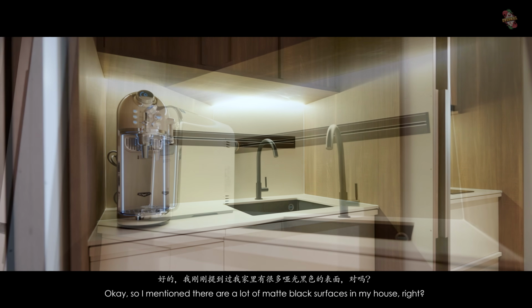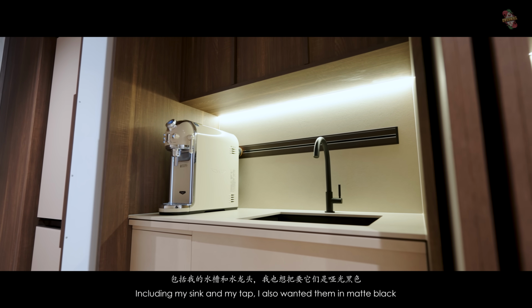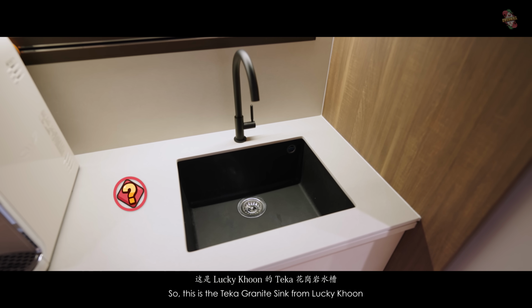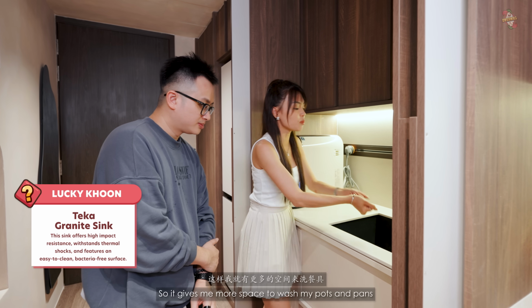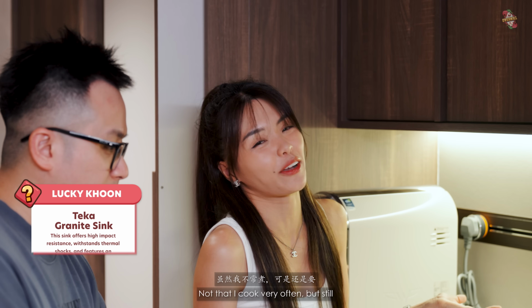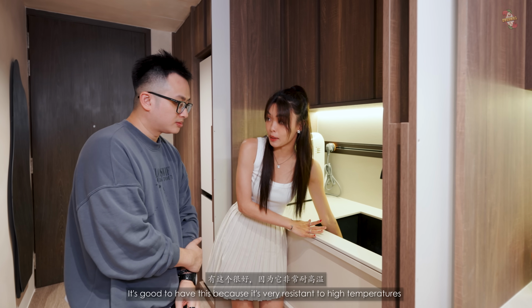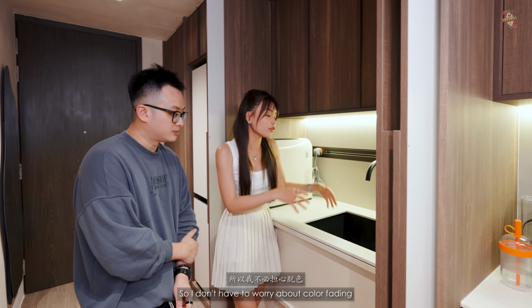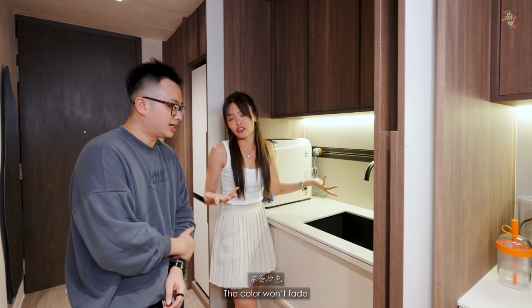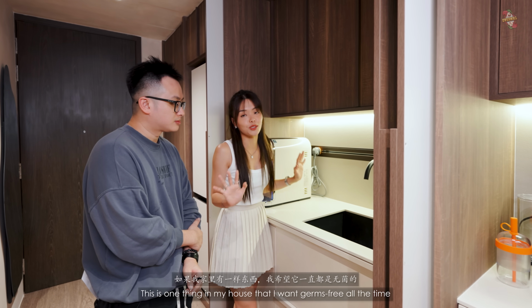You got two parts. Okay, so I mentioned there's a lot of matte black surfaces in my house, right? Including my sink and my tap. I also wanted them in matte black. So this is the Tekka granite sink from Lucky Kun. And I love how it's so wide and deep, so it gives me more space to wash my pots and pans. Not that I cook very often, but it's good to have this because it's very resistant to high temperature. And there's also excellent UV resistance against decoloring. So I don't have to worry about decoloration. And it's bacteria free. Easy to clean.